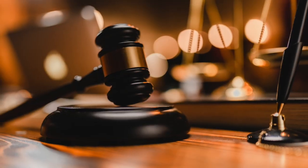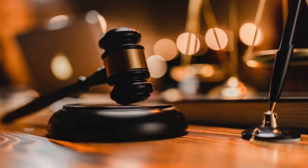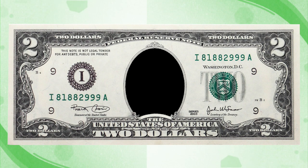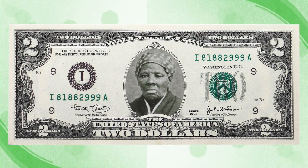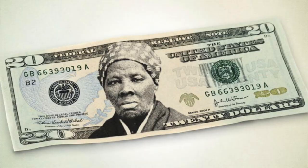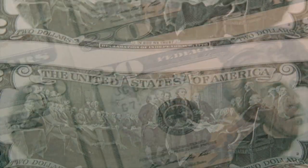This mandate was eventually pushed back, and in 2016, while running for president, Donald Trump suggested this person not replace Jackson on the 20, but instead replace Thomas Jefferson on the 2. The woman in question? You guessed it, Harriet Tubman. After all the hubbub, neither bill is scheduled to be redesigned anytime soon, but when you look at either bill now or in the future, hopefully you'll recall something you learned from this video.